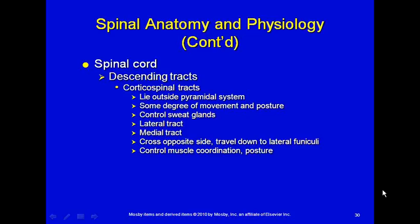So, a lot of big words, a lot of things that we'll probably never ever use, but to summarize it and to keep it simple, the spinal cord is part of the central nervous system. It lies in the spinal column. It is protected by the meninges and cerebrospinal fluid. And out of the spinal cord come the ascending tracts, which are your sensory tracts, and the descending tracts, which are your motor tracts.